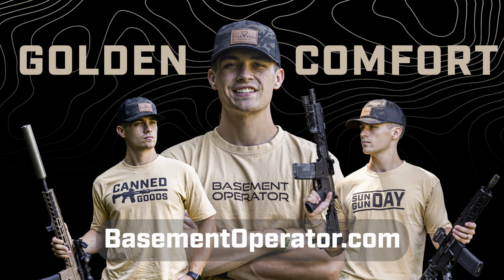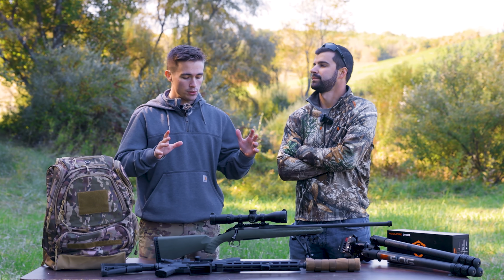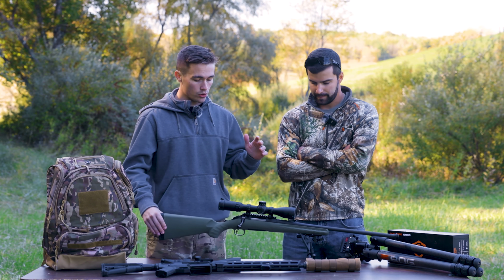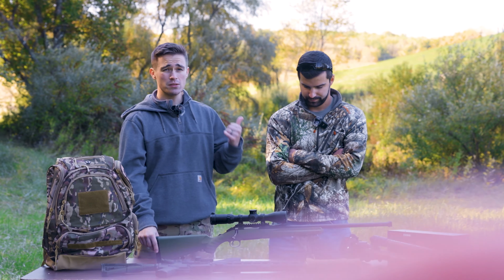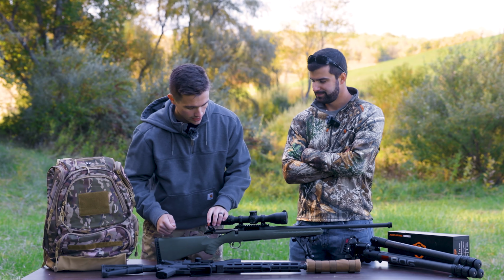Okay, Sparky, so let's get right into this. Bolts versus semis. All right, so let's start out by talking about the pros of each of them. And just comparing them back and forth. So let's talk about bolt actions first. Kind of the tried and true hunting gun. Extremely traditional. We have a Ruger American Predator right here. We actually both own one of these rifles.